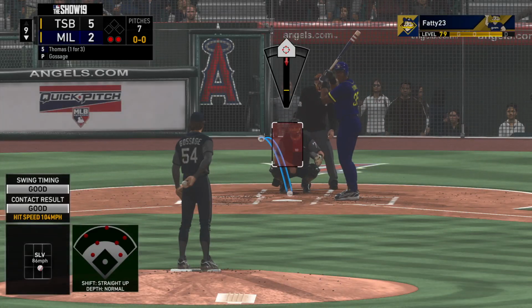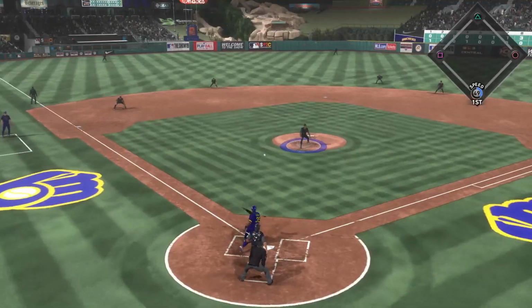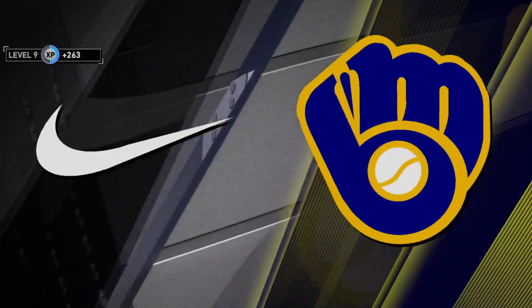Into the box now, Frank Thomas. And he needs to make something happen. They're down to their final out here in the 9th. A bouncer to the left side. Throw on to first, and the ball game is over.